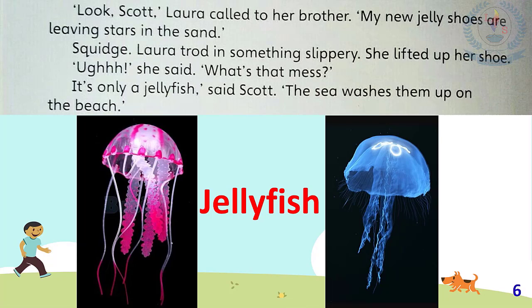Now, my dear kids, look at these pictures. They are jellyfish. Have you seen jellyfish? They live in the sea. They are transparent and colorful. Okay, dear children, who is Scott? Scott is Laura's brother. Do you know the meaning of squidge? Squidge is a sound word. The sound when Laura trod in something slippery.